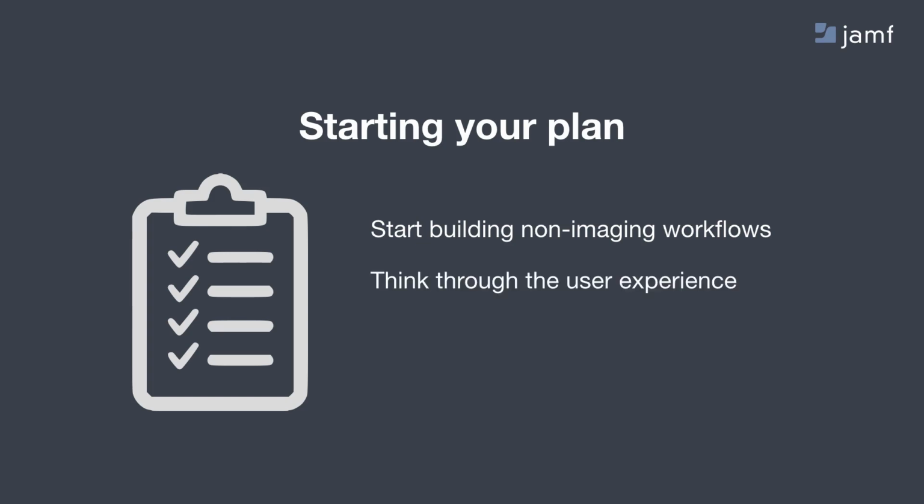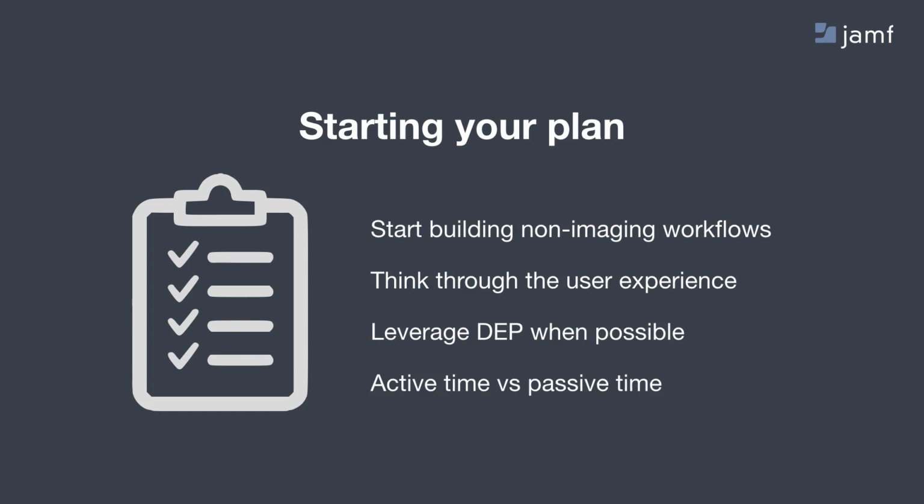Really think through, what does this user experience look like? What does it look like when I hand a user a new Mac? How do I want that to behave? So try to leverage DEP when possible. For re-imaging, think of this concept of active time versus passive time, which I'll talk about in a second. How long does it actually take you to maintain your images versus doing internet recovery?